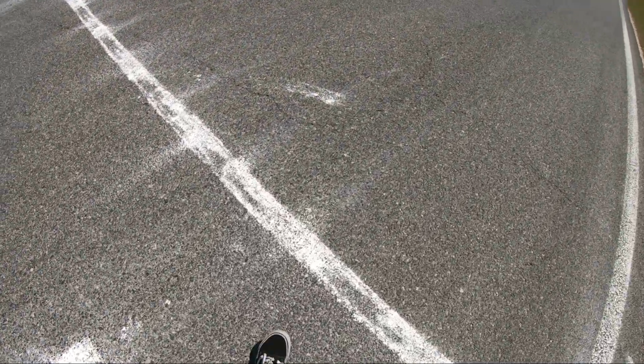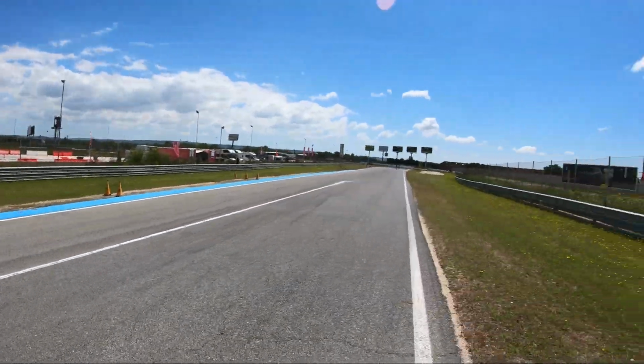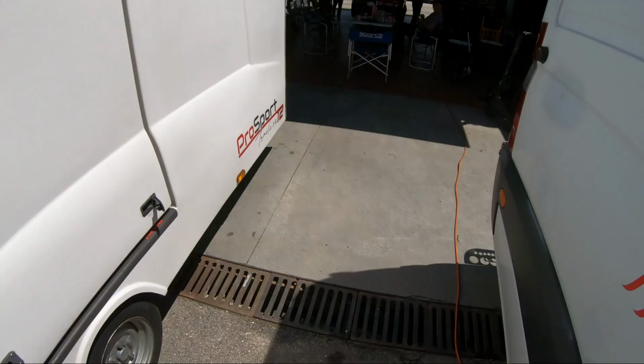It's very fast. Everything is banked here, which puts in another factor, you know. As soon as you're on a banked corner, you've got to carry more speed than your head thinks you need to make that corner when you're just looking straight at it. So here is the initiation line, and over there where the people are standing is the start.